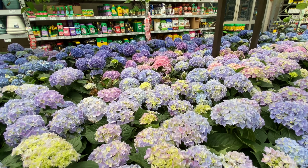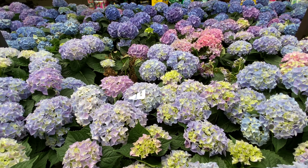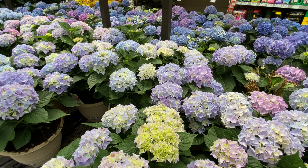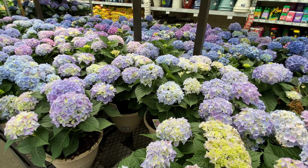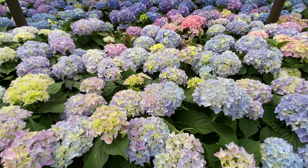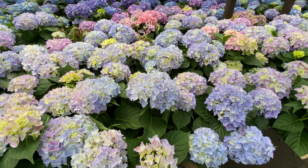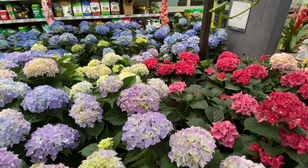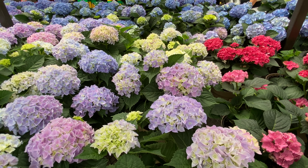And the sea of hydrangeas. I mean, they're still out. They're $27.98 for a big bucket of hydrangeas. So beautiful. Can't get enough of the colors. There's even pink ones.